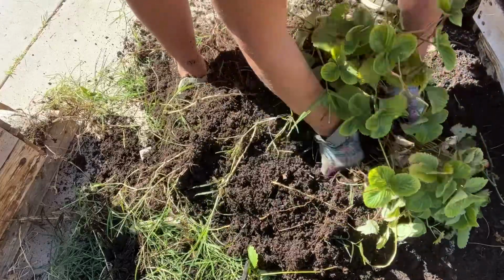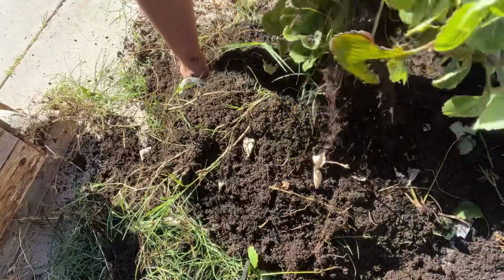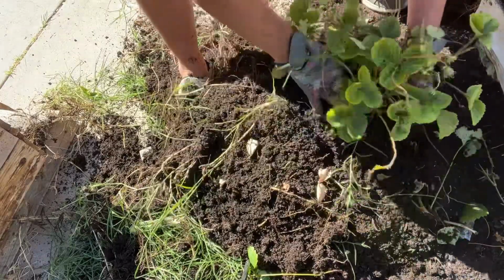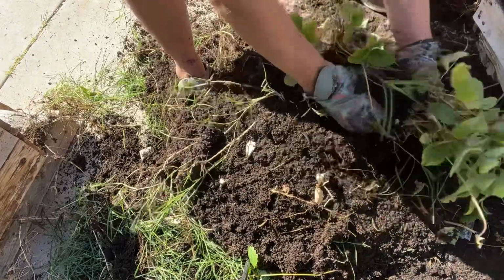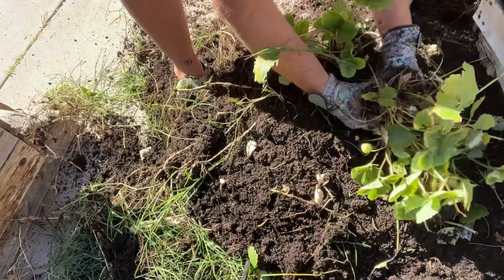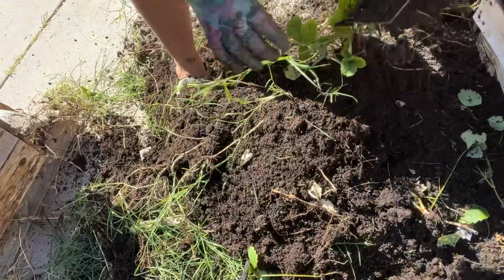So let's grab these out. There we go. And transplant them in that tub. That tub's tall enough that it's not going to let that grass in. We're just going to have to make sure that none of that grass goes with this.